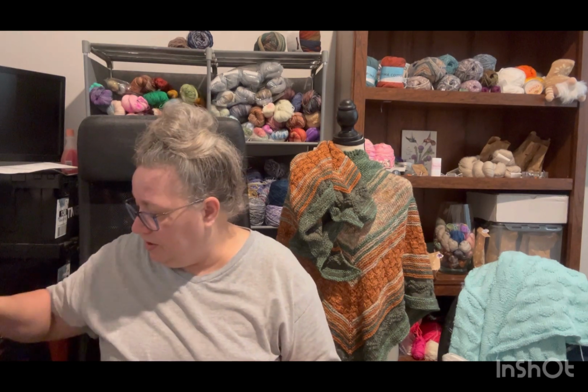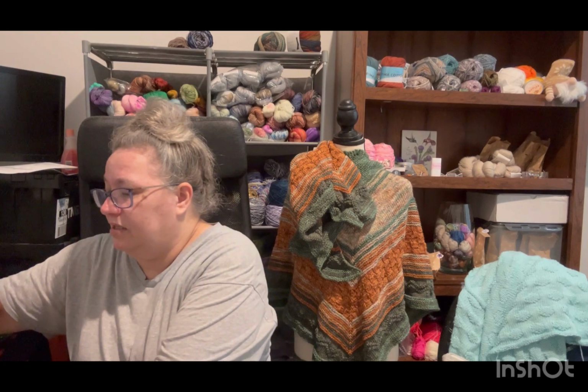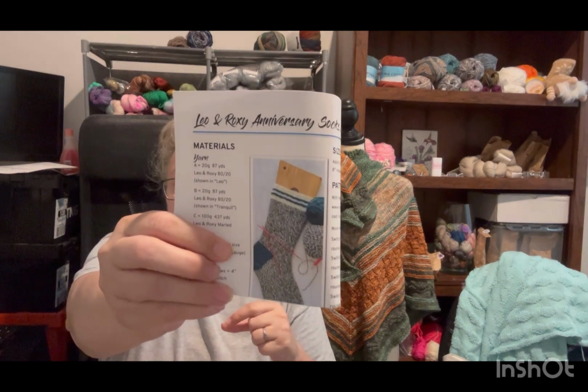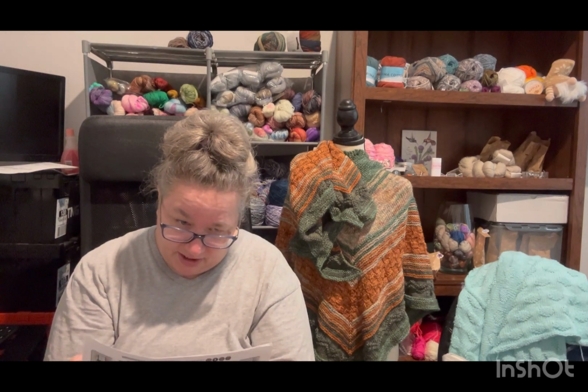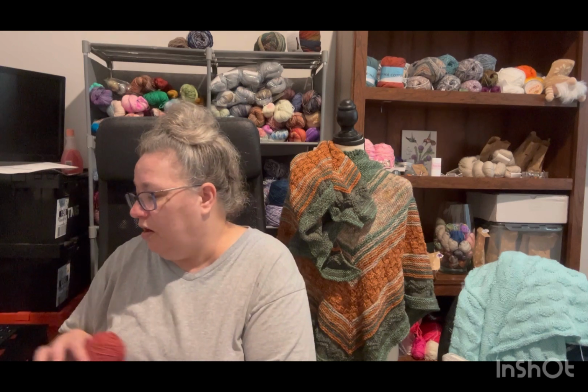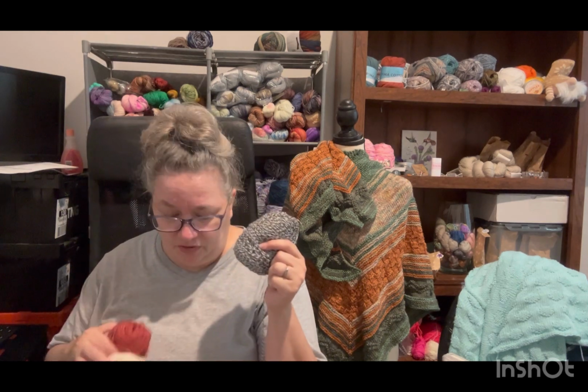So what I'm going to knit for my husband is, I already knit a pair of these for me, but I'm going to knit him these socks here. And it is the Leo and Roxy anniversary socks. I got this yarn last year at the Kentucky Fiber Festival, and I already made that same pair that I showed you for me, but I still had some left over. So I'm going to make a pair for my husband. They might be a little short.